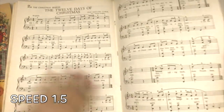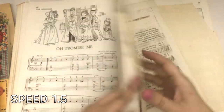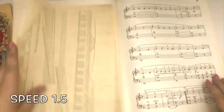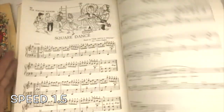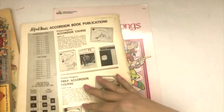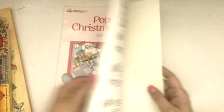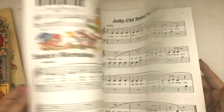But yeah, I think this is really cool. I think I could use this in a lot of different ways, like in a Christmas spread. This one is really cute. And then it had a couple of extra bits in here, so I thought that was cool. I could use these for collage papers. So I was really happy with this find. And then I also picked up this one, Popular Christmas Songs. I love to use these in my Christmas journal, little golden books, junk journals.